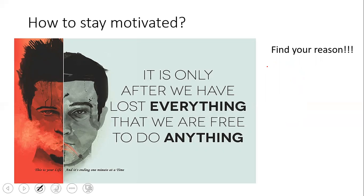Find your reason. Why are you doing this? How do you want to see yourself in the next 1 year or in the next few months? Imagine and keep going.